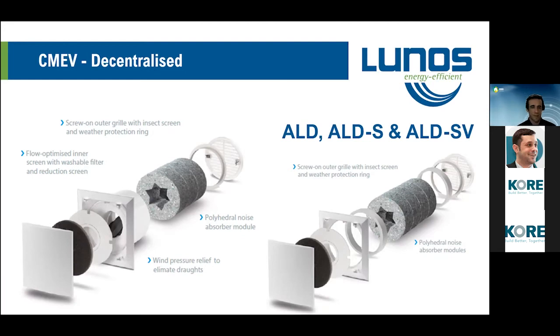The next slide, I wanted to have a little comment about the difference in quality in a fully evolved system like Lunas and what people have come to know as a decentralized mechanical extract system from the UK or Ireland. The fans that people might use or have been used to using are essentially 20-year-old technology. It's exactly the fan that Lunas have used and supplied 20 years ago.